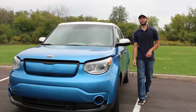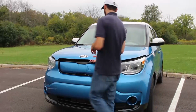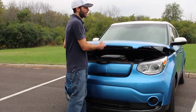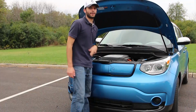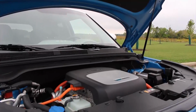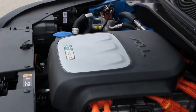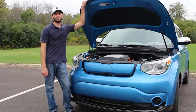The heart of the Soul, see what I did there? Is a 27 kilowatt hour lithium ion polymer battery that produces 109 horsepower and 210 pound-feet of torque. And since it's an electric car, you're gonna get all of that torque ready and waiting for you as soon as you put your foot down.